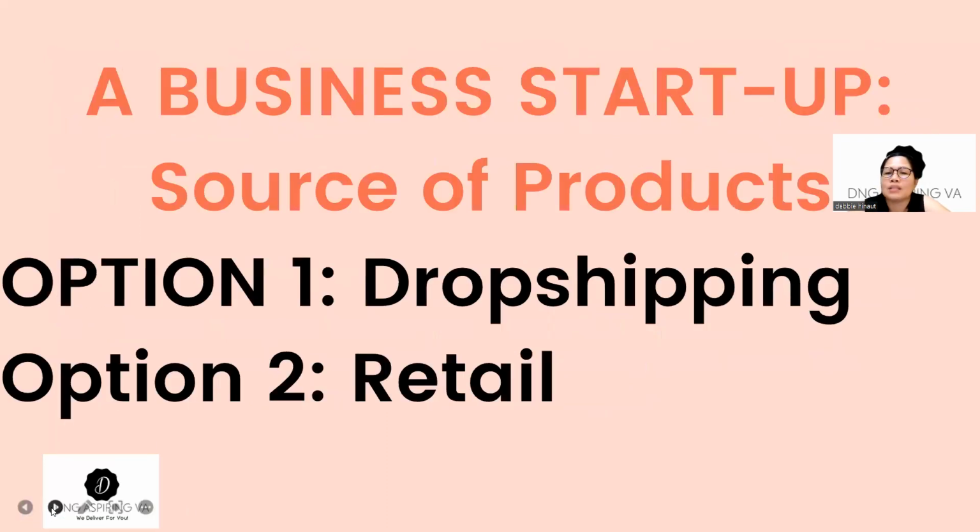So as a business startup, for the source of products, there's an option for drop shipping. How does drop shipping work? They will be the supplier, for example Alibaba.com will be the supplier of your products. You connect it to your online store. You don't have the actual inventory with you.